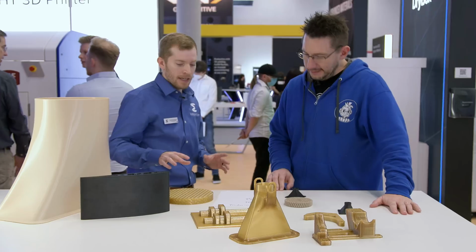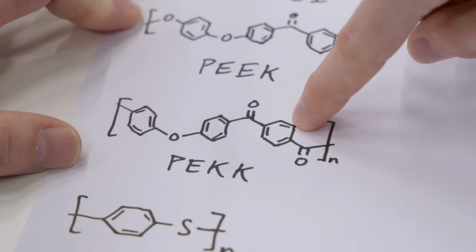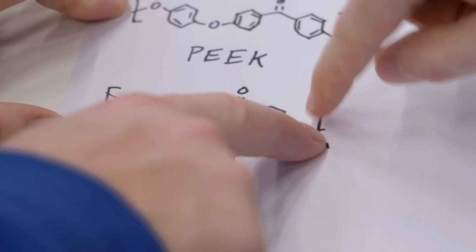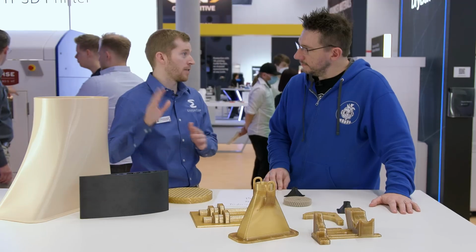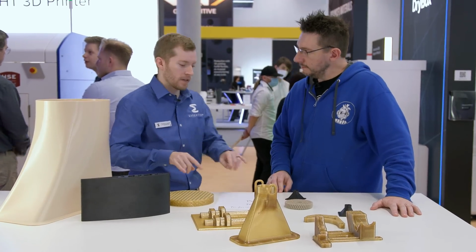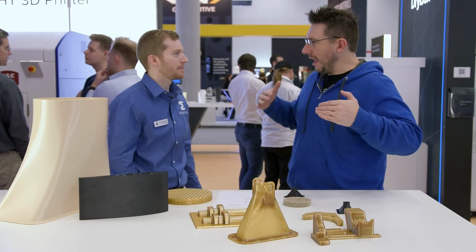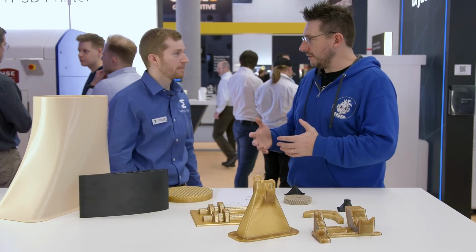Now the difference here is that there are two ways of doing this. You can either put this group here or you can put it on the side up here. Our good friends at Arkema, who make Kepstan resin, have copolymerized it. By changing the ratio of that, they can tune it so that it's either amorphous or semi-crystalline. They can design how amorphous or semi-crystalline it is. Exactly. They're really designing the rate of crystallization.